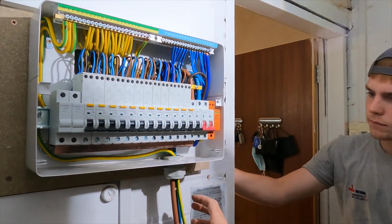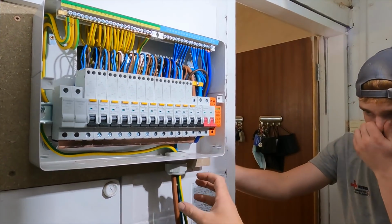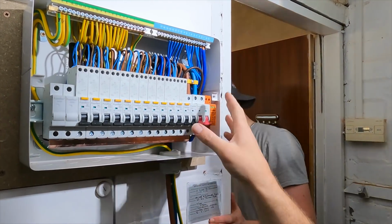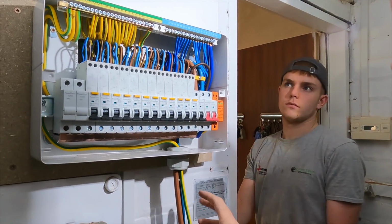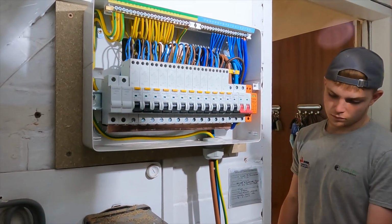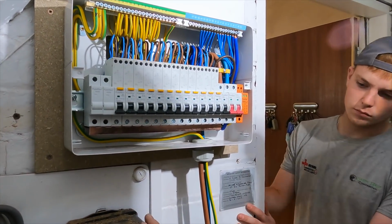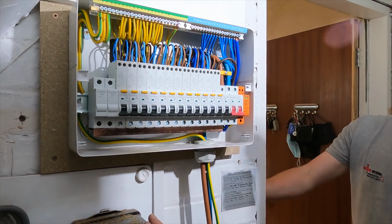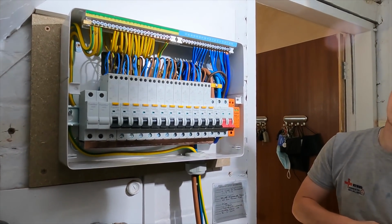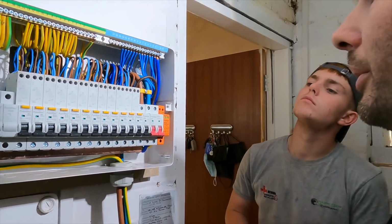So the final job for that is, once we've all torqued all that up and made sure that's all good, we'll seal it all. And then we've just got the tails to put into the meter, energize it, and then just do our live testing. So yeah, good. Well done, mate. That's a good job. So right, let's come out.